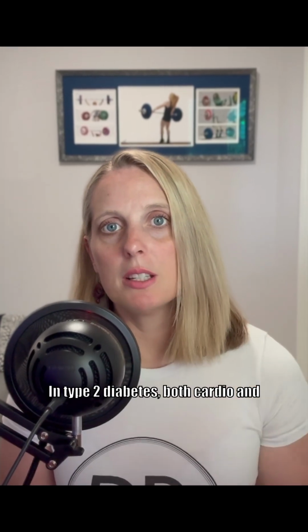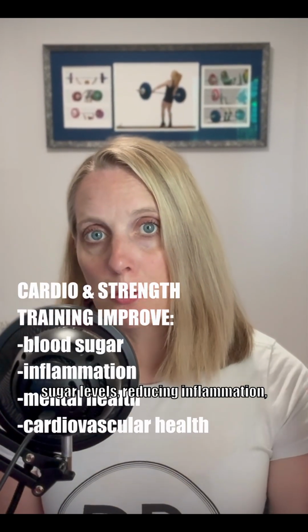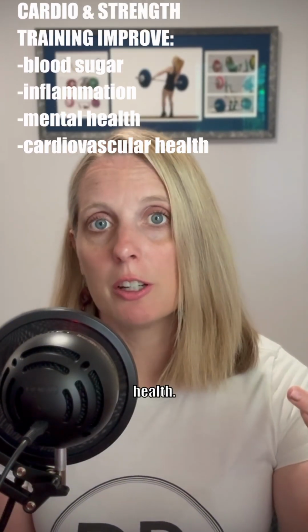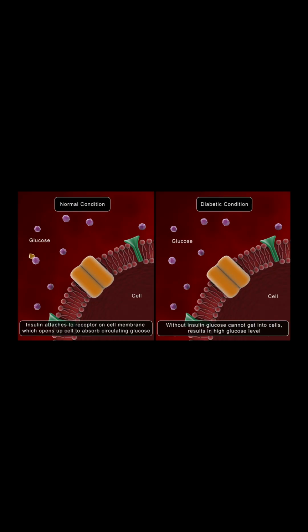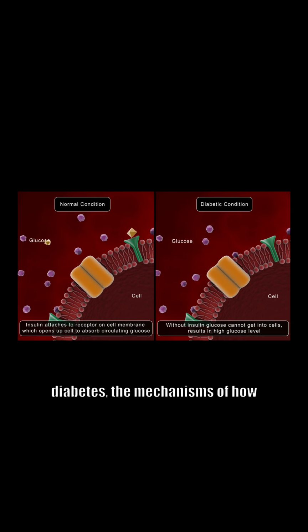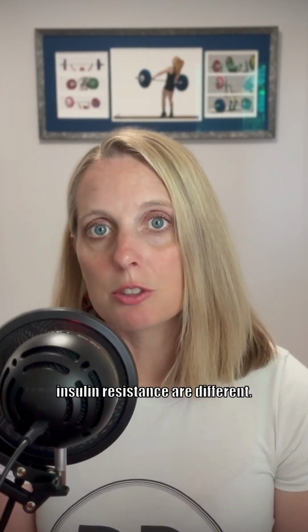In type 2 diabetes, both cardio and strength training are effective in improving blood sugar levels, reducing inflammation, boosting mental health, and improving cardiovascular health. And the strongest effect is when both of these types of exercises are included in a workout routine. Even though both of these exercise types help to improve diabetes, the mechanisms of how each of these exercise types affect insulin resistance are different.